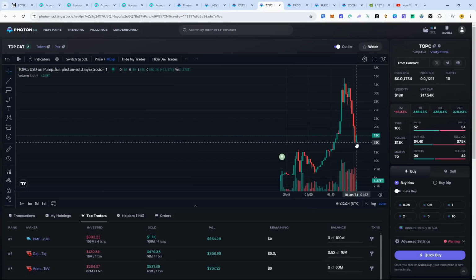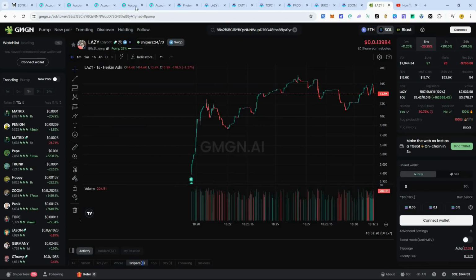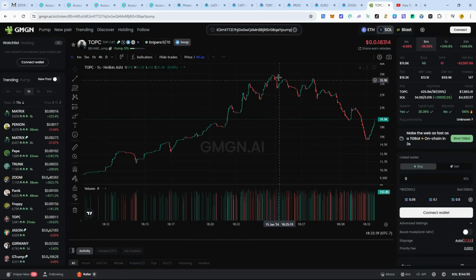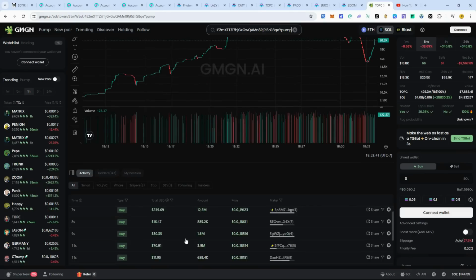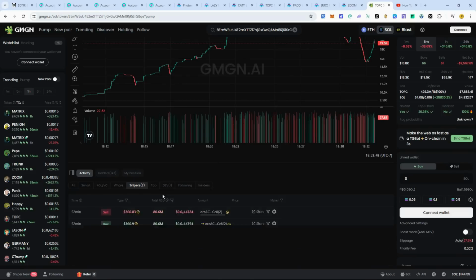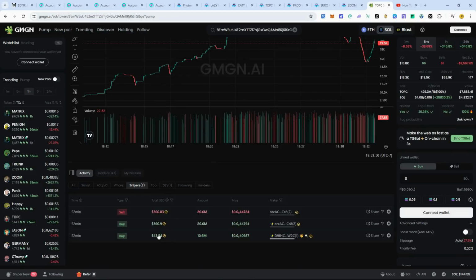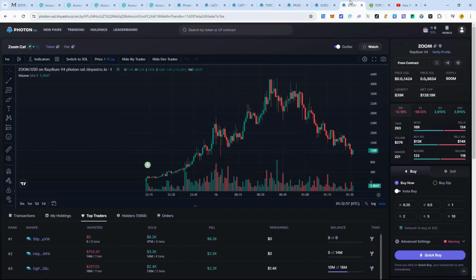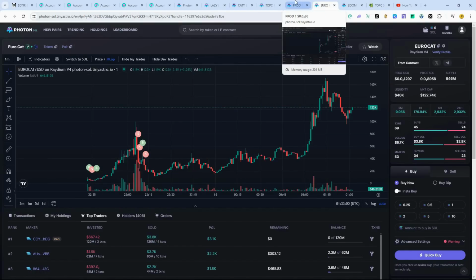So this one bottomed out a little bit there. Let's see what this one is. Top C. Okay, Top C. The good thing is, if you have a stop loss doing this, you can minimize your losses. Okay, and so it's not that you're going to get completely rugged. Now, you can get completely rugged, but most likely you should be okay. So this one has a few snipers. Some of them are already out, and the top holders are only 20% with that one. So not too bad.